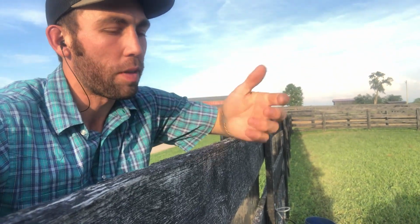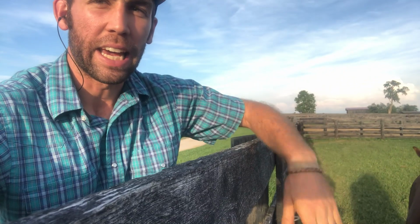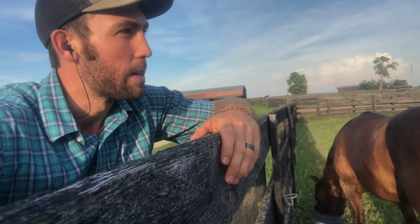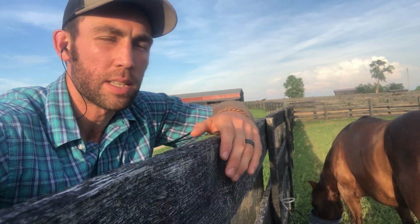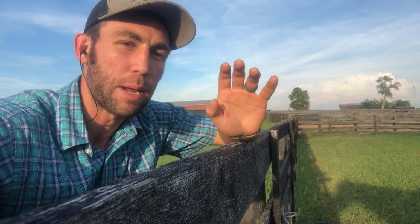And one of the other things I wanted to share with you guys is the decision to go ahead and geld an aged horse. I had mentioned to you guys that this horse really struggled in the springtime. You know, mare hormones started flowing and things got really difficult. I bought this horse as a breeding stallion.